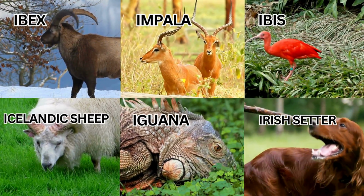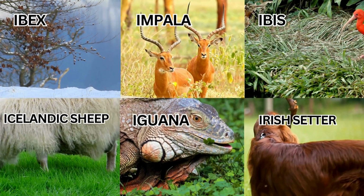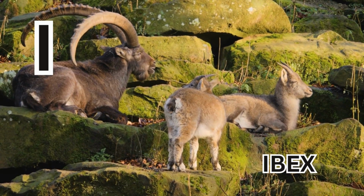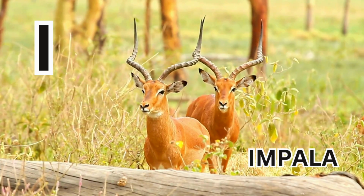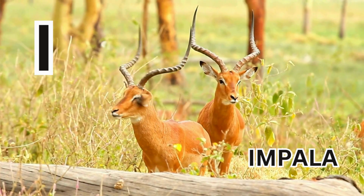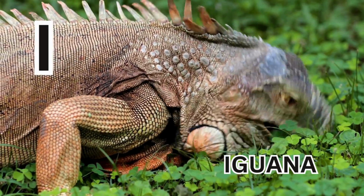Welcome to our colorful journey through the animal kingdom, where we meet 10 adorable baby animals with alphabet I. I is for ibex. Ibex. I is for impala. Impala. I is for iguana.